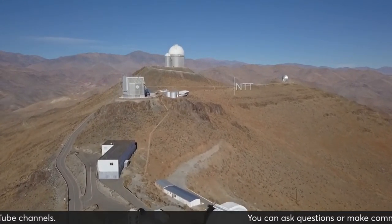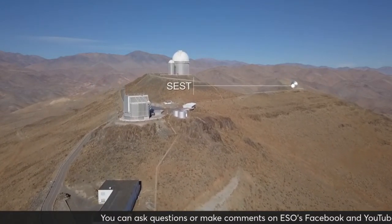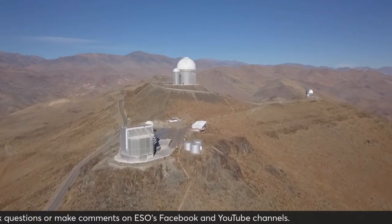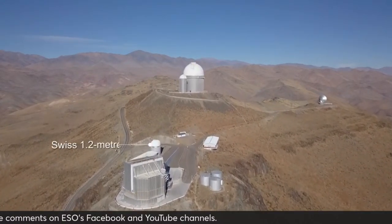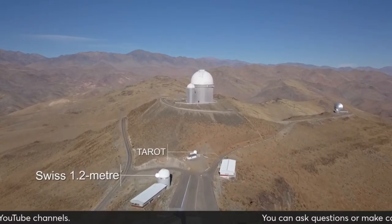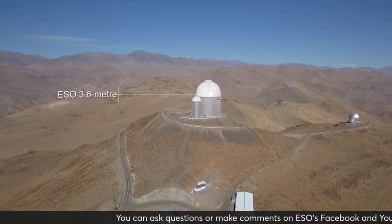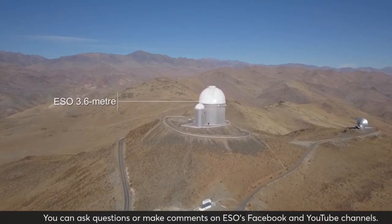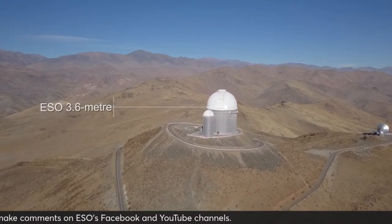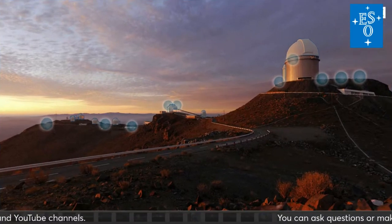And now you can see on the picture and on the video the NTT telescope. This is one of the main targets from today's visit. And then you can see CEST. CEST is like the grandfather of ALMA. It's a radio telescope, but we are not using it anymore. You can see the Swiss Tarot. Tarot is a gamma ray telescope. The visitor center when you go to La Silla, and the ESO 3.6 meter diameter telescope. And this is the first telescope that we are visiting today.